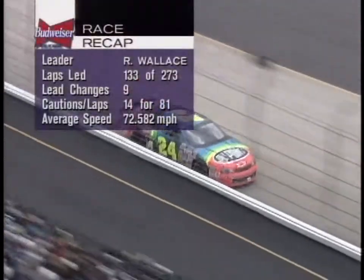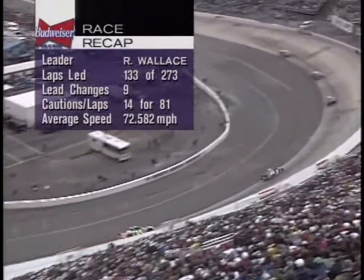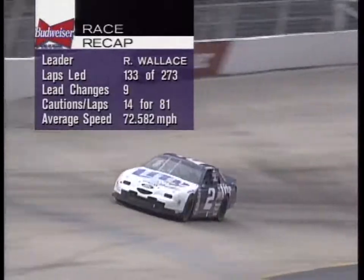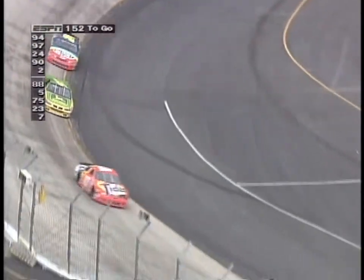Our Budweiser race recap. Our leader is Rusty Wallace, has led 133 of 273 laps. There have been 9 lead changes, 14 caution flags. I said 14 caution flags. You're right. That's exactly right. 14. Jeff Gordon, the 24, has closed in on the 97 of Chad Little.